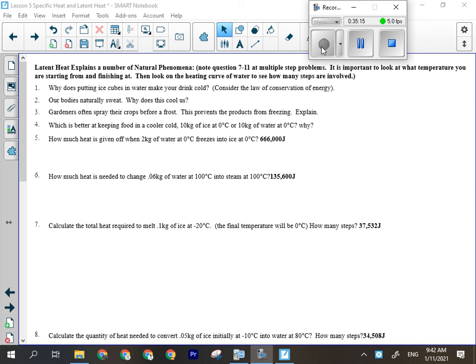Think laws of thermodynamics here. The second law of thermodynamics says energy flows from hot to cold. Well, your drink is hot. The ice is cold, okay? Your drink, which is a liquid, cannot be colder than 0 degrees Celsius. The ice is 0 degrees Celsius, and it's still in a solid form, which means it's lower energy than the liquid it's sitting in. So the energy from the liquid goes into the ice.